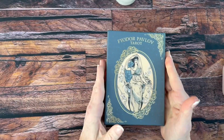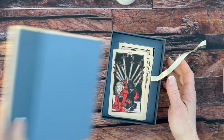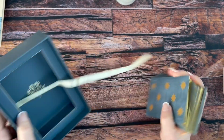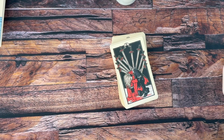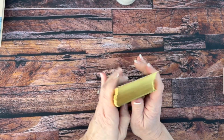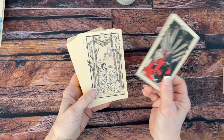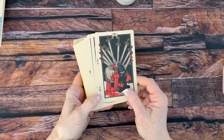All right, next is a deck that is mass market. I've had this forever. I never use it, and I want to use it. I think it's my most expensive mass market deck that I've bought. This is a deck that is very beautiful. I'm sure you've seen it. It's the Fyodor Pavlov Tarot.